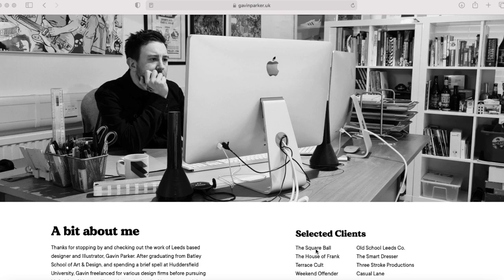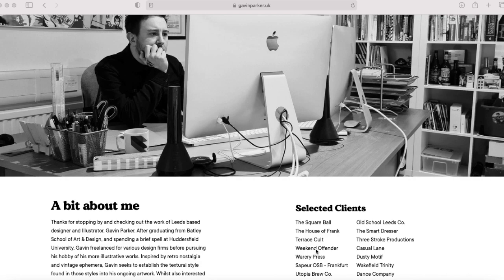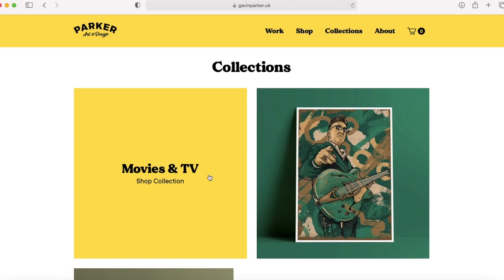So Gavin Parker, I spotted him when I was looking at some of the Terrace Cult stuff. I saw his artwork on there and I thought I'd look into him. He is based in Huddersfield at the moment, and he went to design school in Batley. He is a graphic designer but also likes to illustrate, so he's sort of combining those both together now. So that's sort of his background.